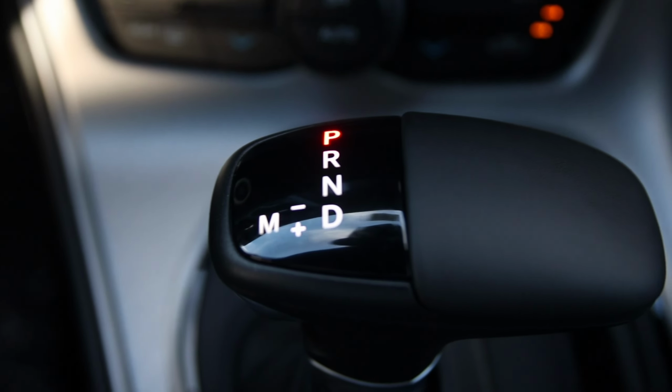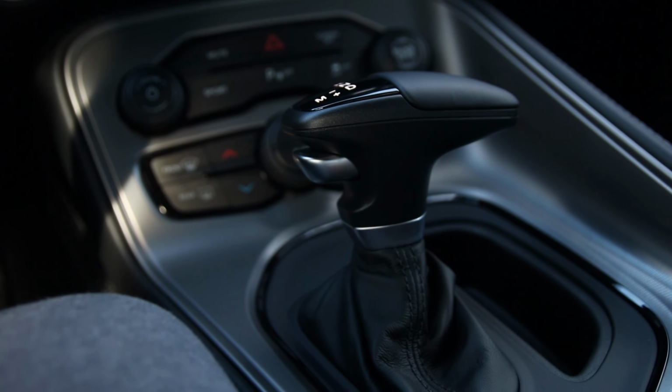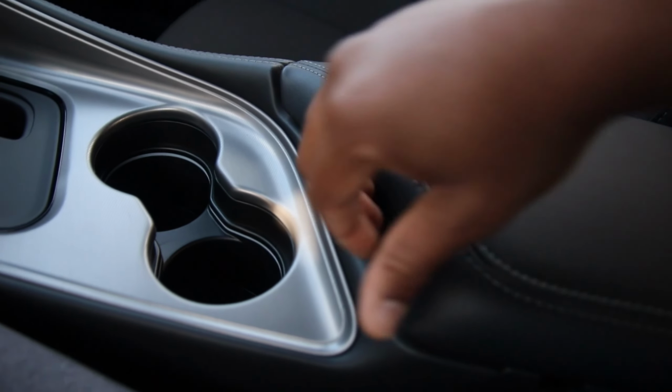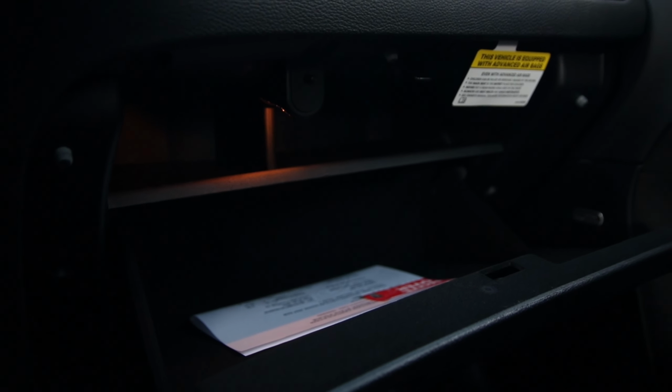You have your shift knob with your leather boot. This particular model has the 8-speed automatic transmission. You have your cup holder area. Now we're making our way inside the center console. You have your two USB with your 12 volt outlet alongside aux. You have your glove box for extra storage space.